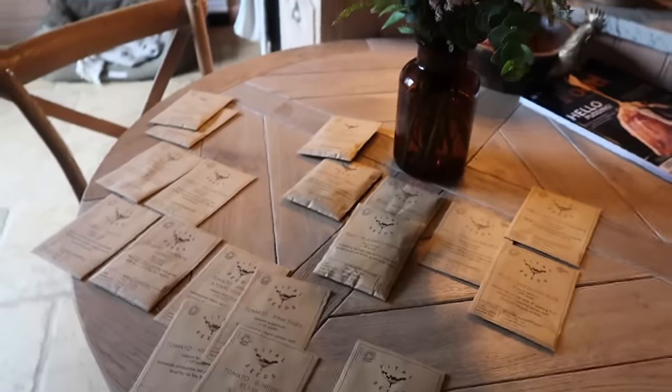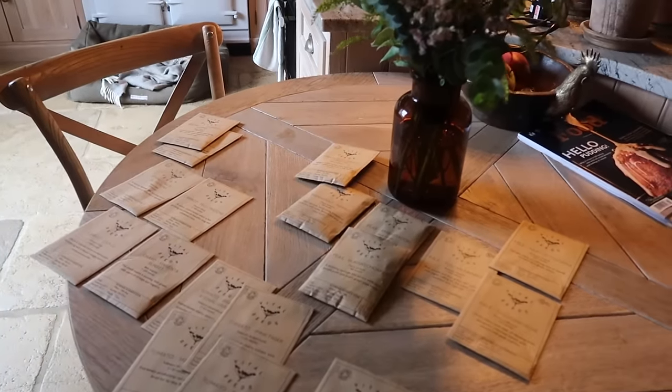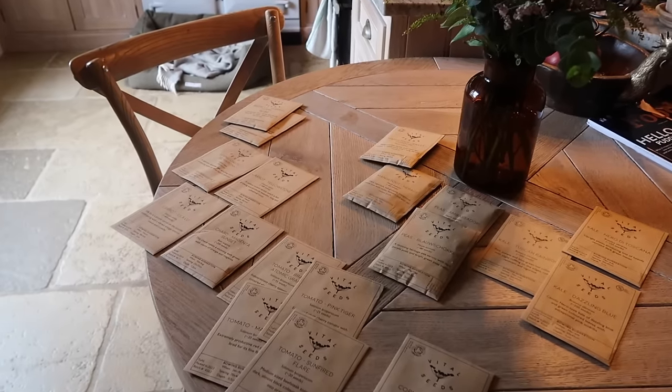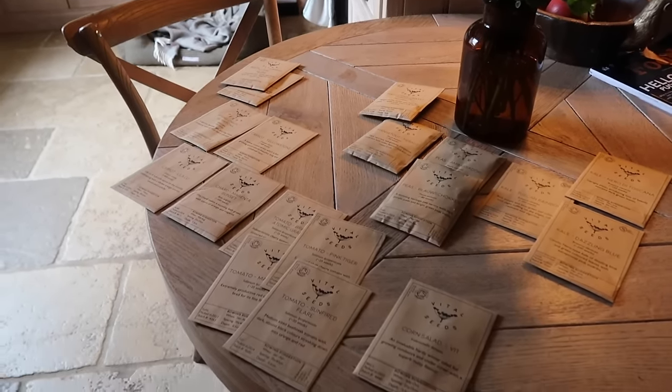How annoying. Look at my seed collection. So I've been ordering a lot of seeds lately. I know I don't need any more because I've got so many from last year, but it's an addiction, and it's not an unhealthy one. So I'm just leaning into my really ridiculous love of growing things from seed.